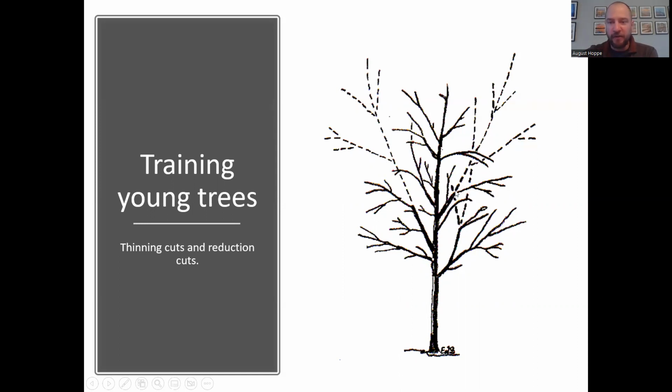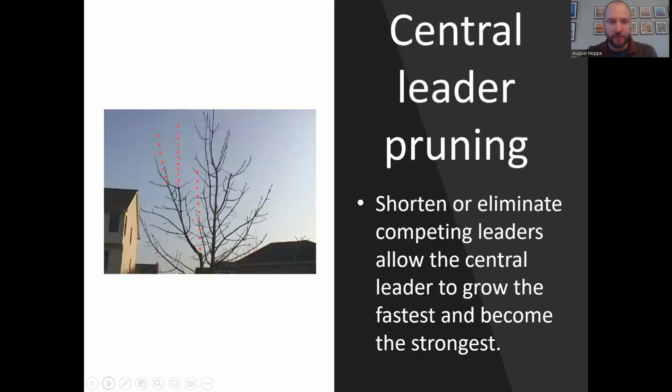Over here on the other side, you can see another big reduction cut, where 2/3 of that branch was taken off. And then on the back side of the tree, yet another one. So this tree essentially had 4 different stems, all vying to be the supreme dominant stem of the tree. And now we have definitely made this tree more organized, and the central leader is now going to be the strong leader of the tree.